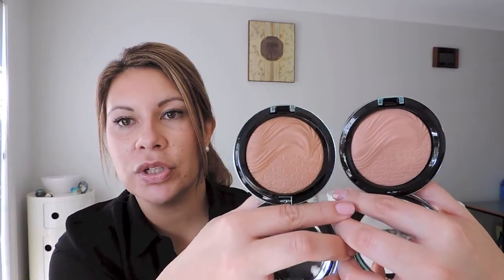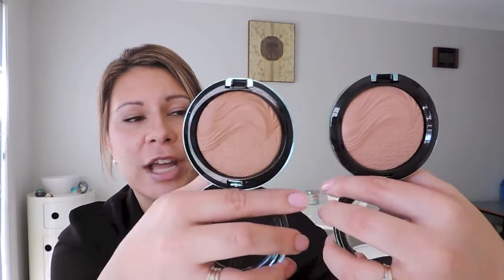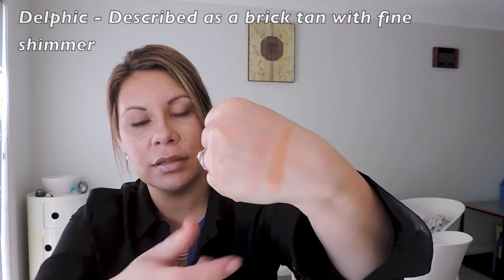So there it is there. I'll put it right next to it. So that's your sort of deeper shade. But you can see that it's a beautiful natural looking blush on some people. Some people may not naturally blush this shade, but it will just give a nice warmth to the face. But as you can see, they are bronzing colours, to add warmth to your face or your complexion, not necessarily to contour with. So this is definitely more your orangey red or your browner sort of colour. So that was Aphrodites Shell and Delphic.